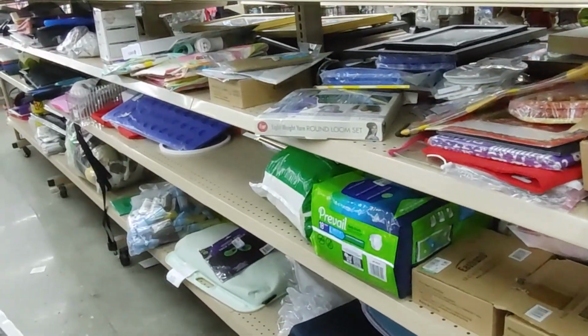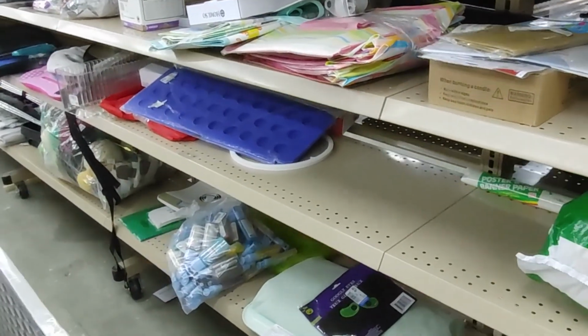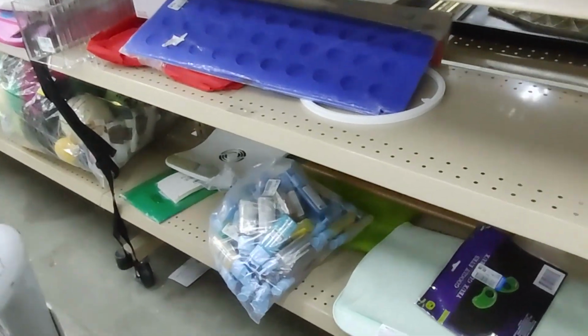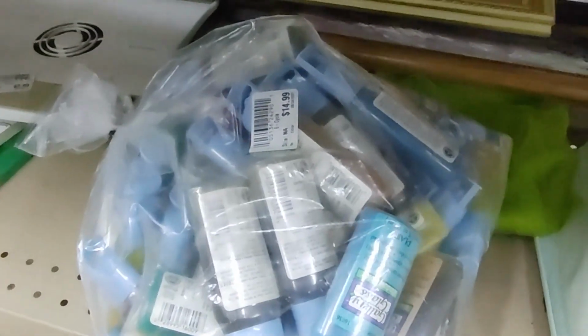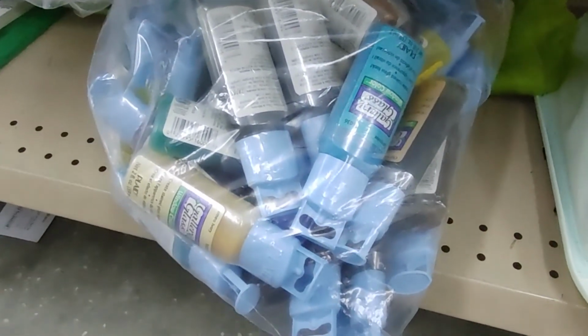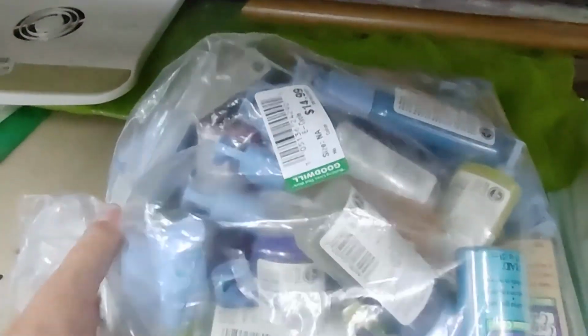When I got over to this row, I noticed that bag on the bottom shelf. See it down there? Well, it turned out that it was 50 tubes of unopened paint. They were asking $14.99 for it. I figure I should get $2 a tube. That's $100.